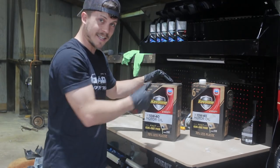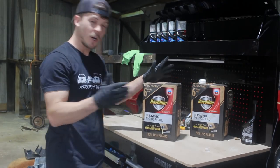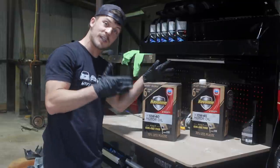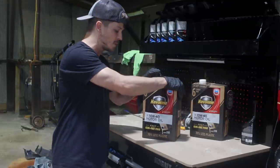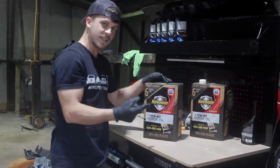So we're gonna be using this Havoline 10W40. That was a big argument on the Porsche forums of whether you should use 10W40 or 20W50 or 10W60, which is a new oil that Porsche makes. And we're going with the 10W40.